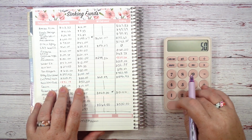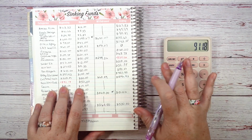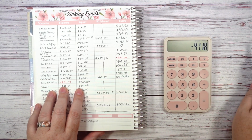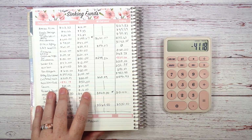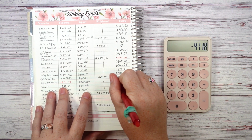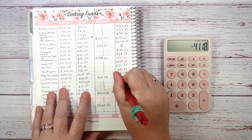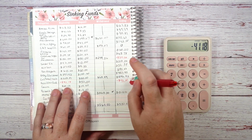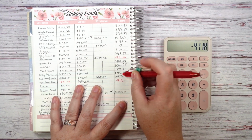Let's see, $50 minus the $91.18. My calculator doesn't have a negative in front of it, so I have to do it this way. I have a negative of $41.18. This is almost paid off. So since, oops, wrong pen. Since this is $50 every month, next month, let's see, $41.18. Next, oh geez. See, the coil is not helping my handwriting at all.